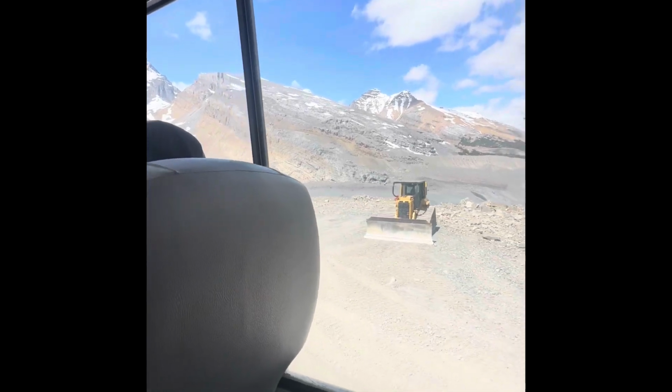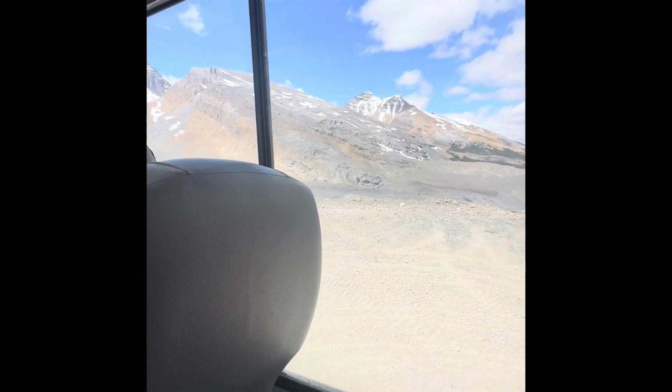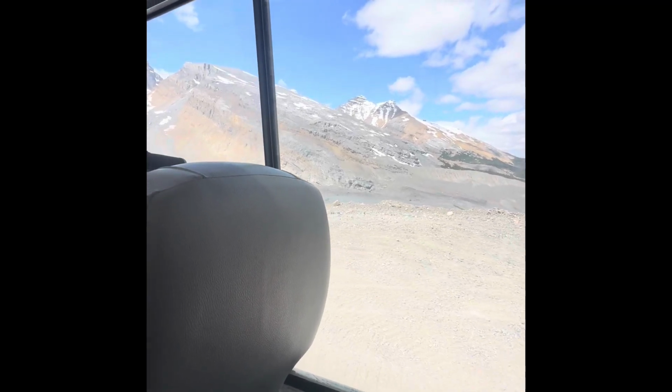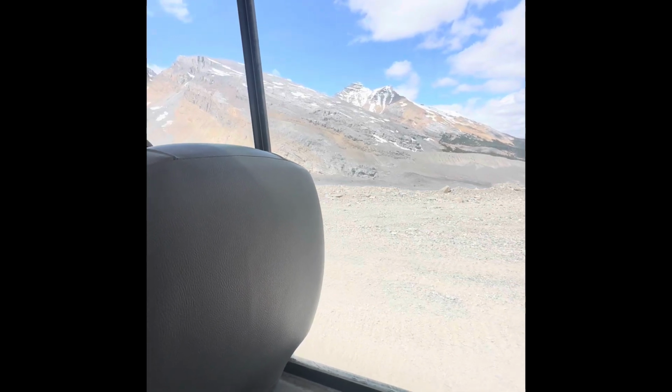Now if we look across the valley, that steep rock wall looking thing that we can see, that's called the lateral moraine. Now every glacier has two of those. Does anyone know where the other one is? We're driving on it right now.